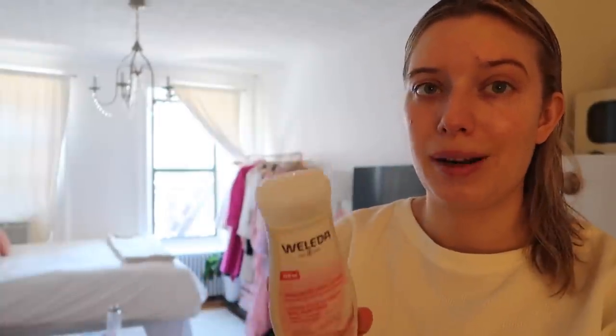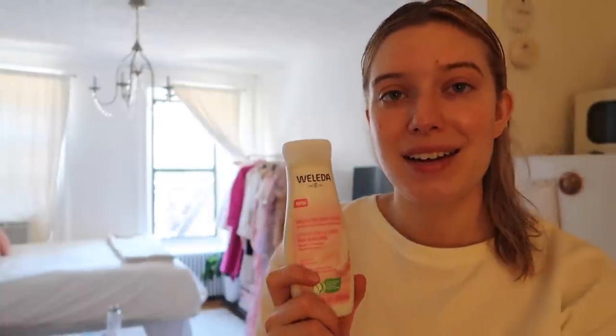This is a really good brand, and I actually got one of these originally when I was in Paris at one of the French pharmacies. Then when I got back I noticed that they sold it in Whole Foods too, so I picked it up there today because I just ran out of my one from Paris, which is a little bit sad.